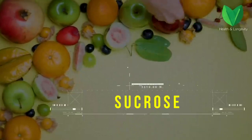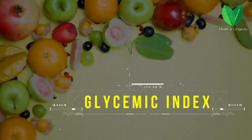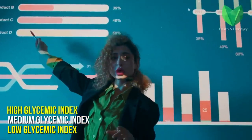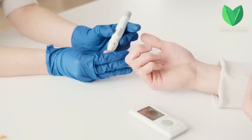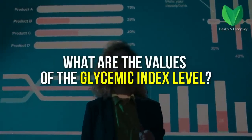Sugar-containing foods, including berries and fruits rich in sucrose, are distinguished by the glycemic index. Some products have a low glycemic index, others have medium and high. The first group does not cause sudden spikes in glucose levels. The second, in the presence of diabetes mellitus of the first and second types, should be treated with caution. What are the values of the glycemic index level?